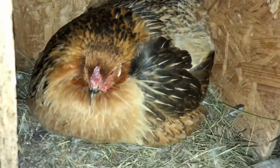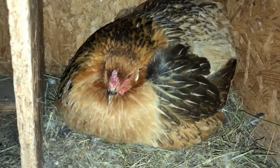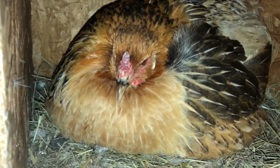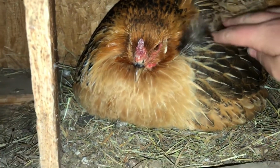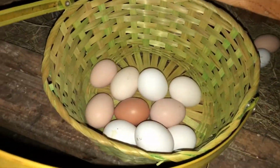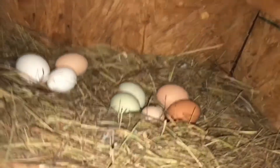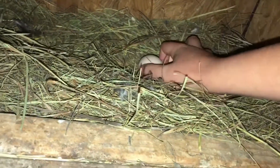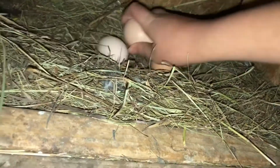There's a broody hen. He's the only nest that has hay in it. I doubt you hatch any. She'll let me touch her. That's 3, 6, 9, 10. I've been getting probably about around 18 eggs. I also want to hatch a lot of Americanas, so that's why I'm separating the blue eggs.